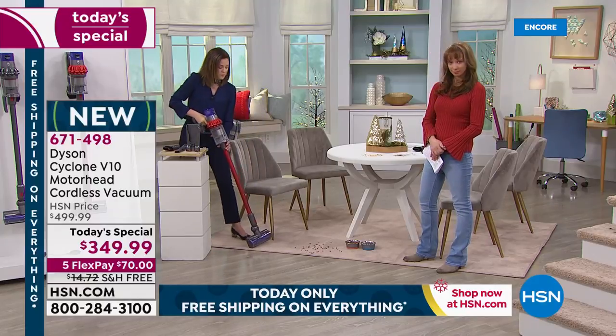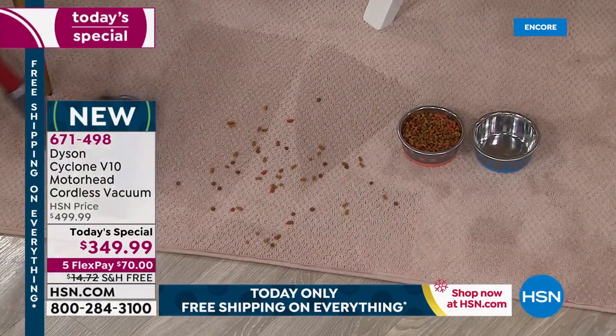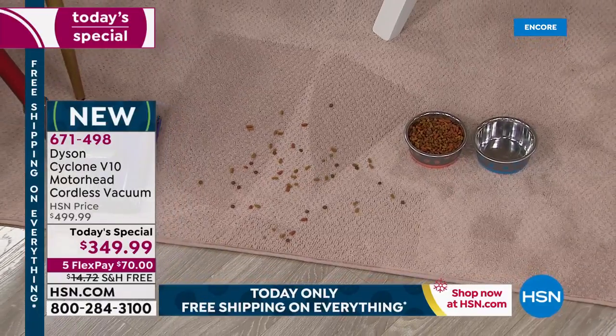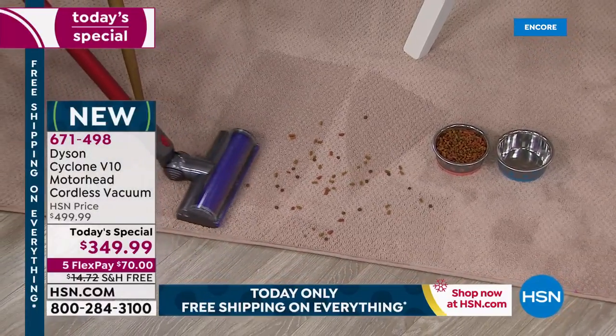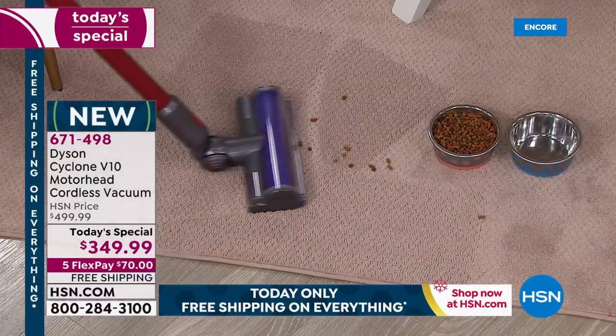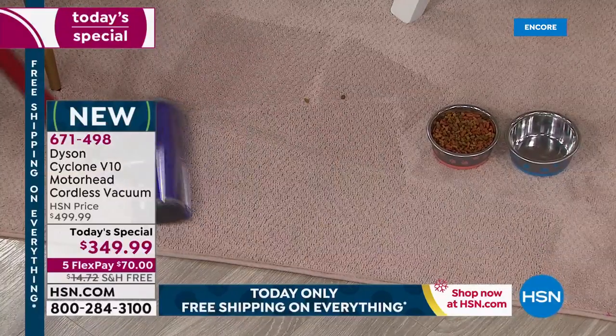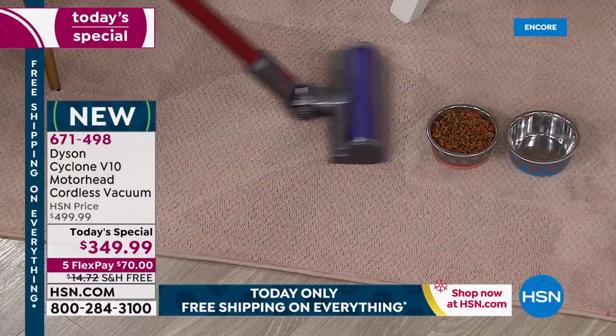It does, but we keep improving everything. So this has an up to 60-minute runtime as well. And with the trigger, it's putting the power in your hand, so you're only using the power when you need it. So yes, I can vacuum up if the pets missed where they should have been eating. Oh, missed a piece over there. There we go. I can vacuum that up, easy peasy.